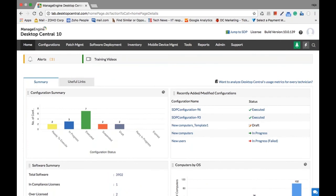For the users who are viewing it for the first time, this is ManageEngine's Desktop Central, an integrated desktop and mobile device management software. You can do a lot of operations, not just patch management, but let me stop myself right with patch management. I'm going to click on the patch management tab.